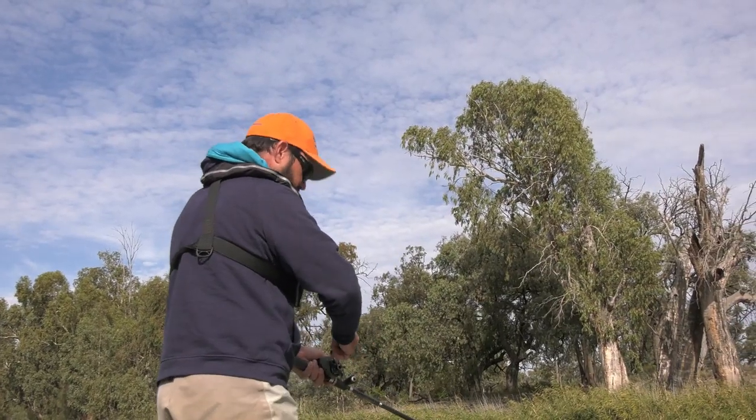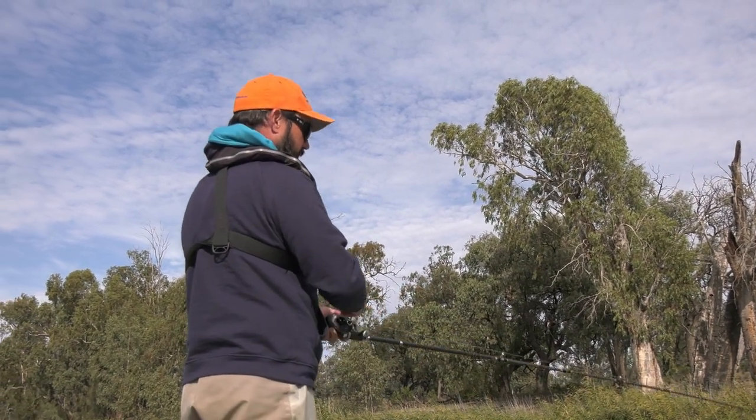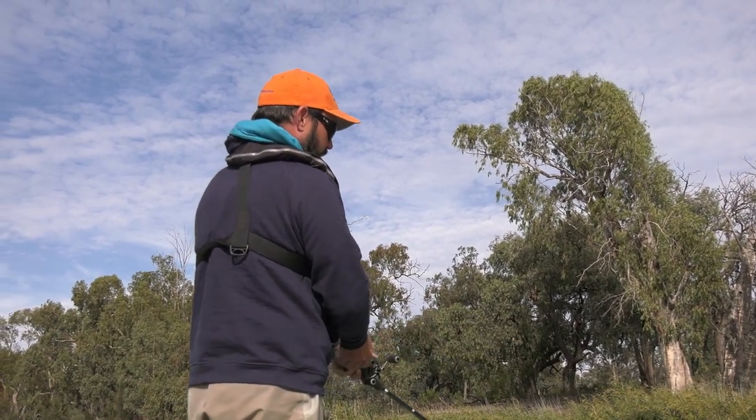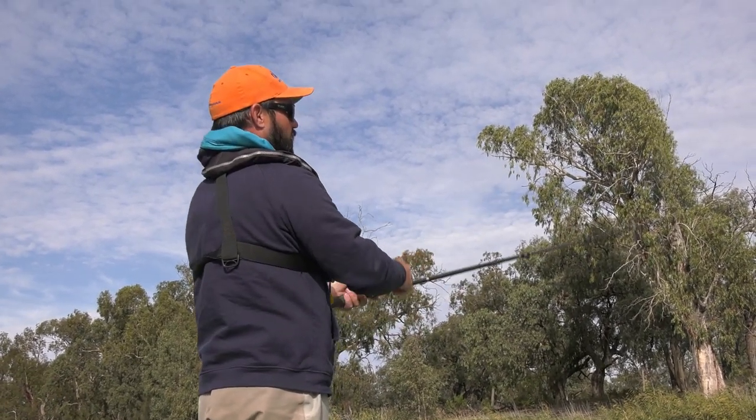So the depth of water that I'm targeting is anything from 2 to 7 meters of water, 7-8 meters of water. I don't like fishing in 10 meters of water because I don't think you fish it effectively. But anything from 2 to 7 meters of water is really good.